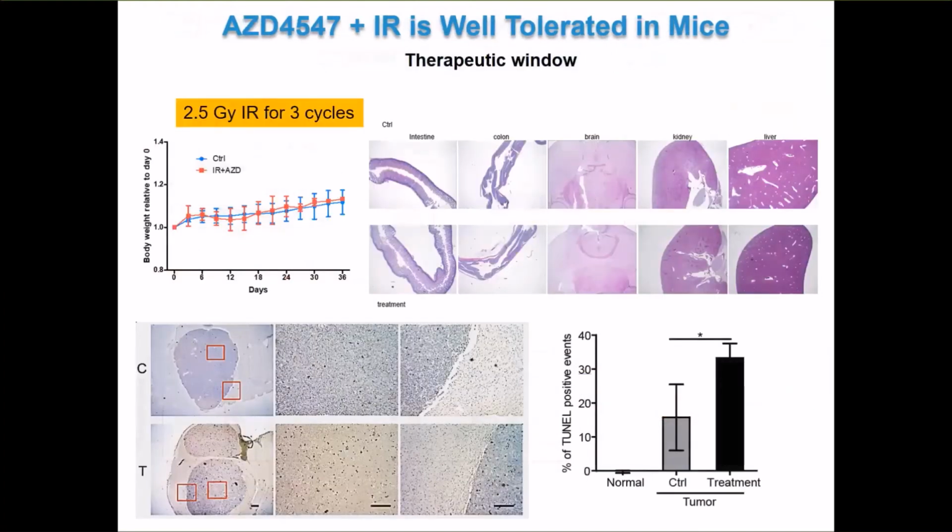One of the things that the reviewers asked us was how well this is tolerated by animals. So we took non-engrafted animals, treated them with ionizing radiation and AZD, and followed their weight over time. You can see versus control, there's no loss in weight. We did gross pathology analysis on a number of organs and saw no effect whatsoever. So by these parameters, it seems to be well tolerated. In engrafted animals, with TS528, we looked for the presence of cell death by TUNEL analysis. And you can see we only have appreciable cell death within the tumor and not within the surrounding area. So the effect seems to be very specific for the treated tumors.